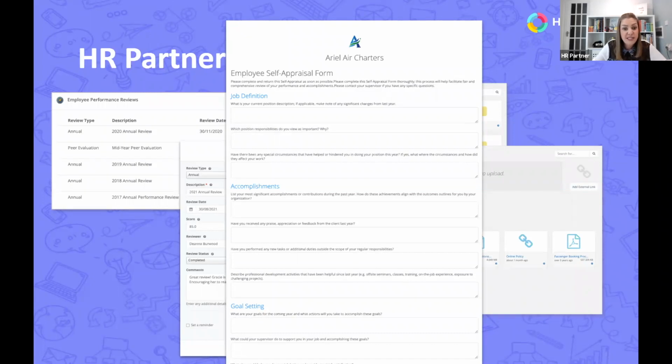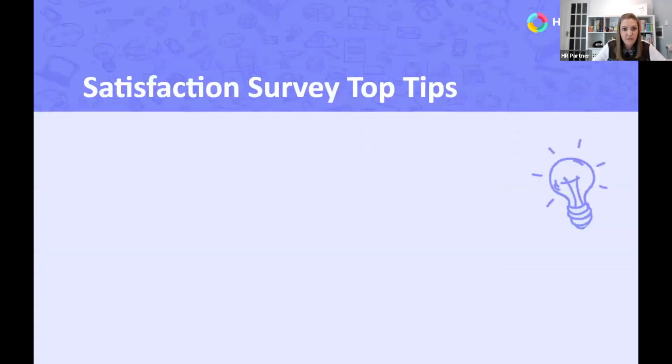You could also design a confidential satisfaction survey using our forms tool. Then you could assign it to all employees, potentially setting aside a specific time slot for all employees to complete the form, which allows you to highlight the importance of completing the form and essentially how serious you're taking this and how much you want to get their take on things. So that leads us to our satisfaction survey top tips that we want to provide you with.